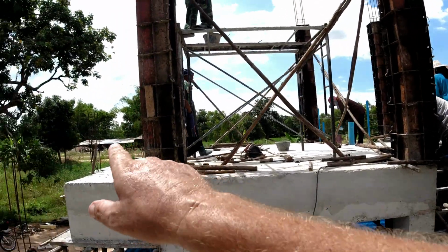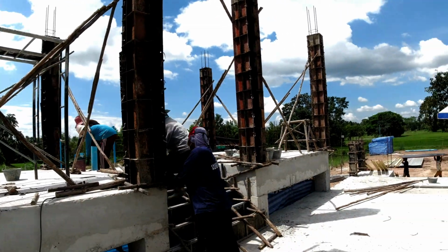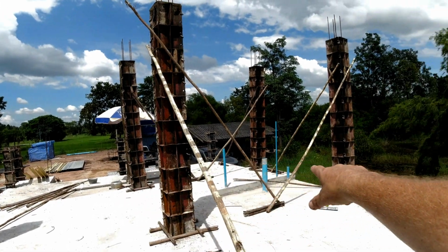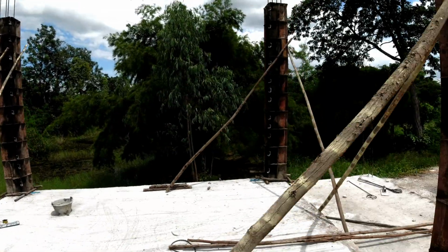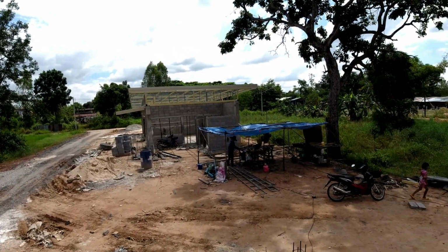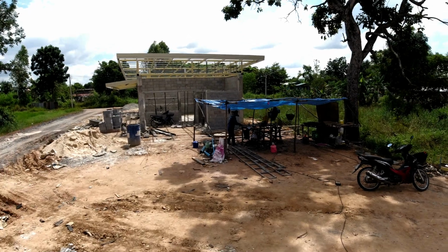So you've got one bedroom there with balcony, another bedroom there with balcony, toilet, living area, kitchen over there, outside lobby and ensuite for this bedroom here, and a utility area there. Move on to the garage area and chill out area.